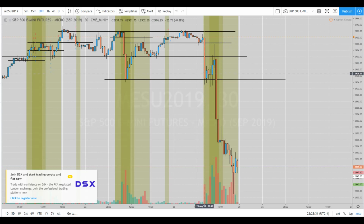And then we get 8:30, 9:30. So 9:30 pushed down, right? When Chicago opened, it pulled back up to this minor, right? Created a massive wick. This wick was about $10. I probably could have bought on it after. We'll go to the 5 minute and just see where opportunities would lie.